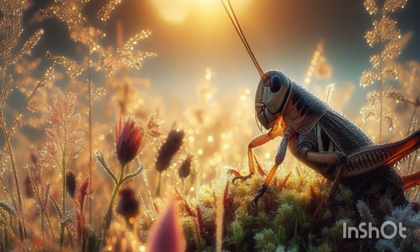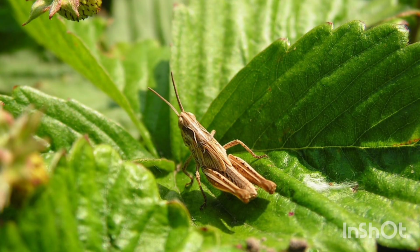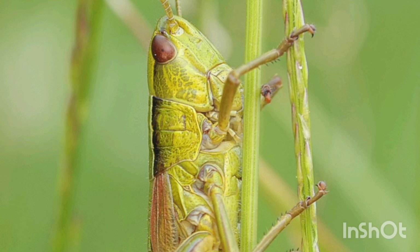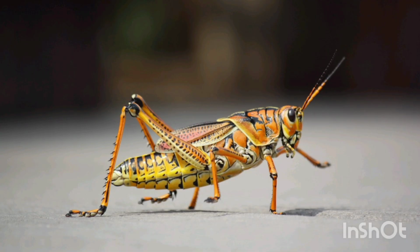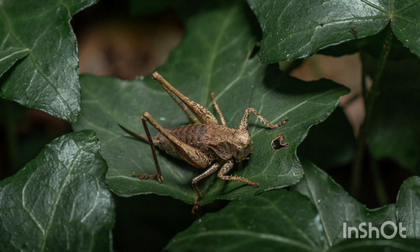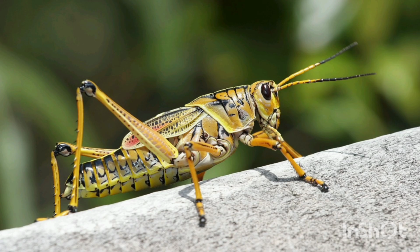Grasshoppers have several distinguishable features. Long hind legs. Grasshoppers have large, powerful hind legs adapted for jumping, enabling them to leap significant distances. Antennae. They have relatively short, thick antennae compared to other insects like crickets. Wings. Most grasshoppers have two pairs of wings, forewings and hind wings, which they use for short flights.